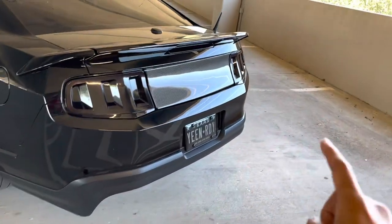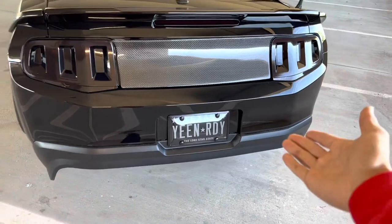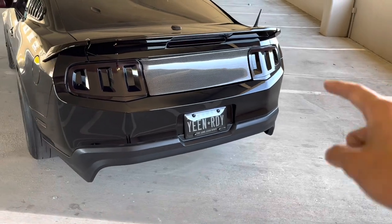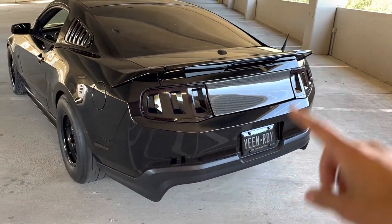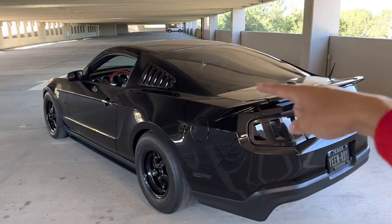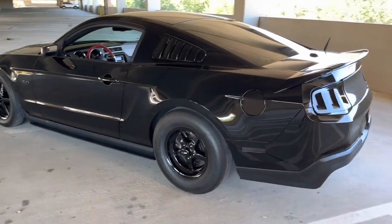The plate is probably my favorite, and I get a lot of questions about this. So if you're just looking at it, what does that say? You don't know. I know, so let me help you. You ain't ready. What that means is you ain't ready. You is not ready for this bolt on stock long block Gen 1 when you come to Houston. That's all I'm gonna say. Just kidding. Don't beat me up.